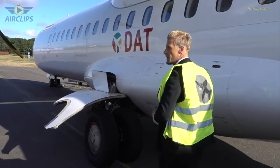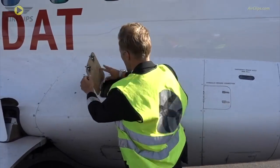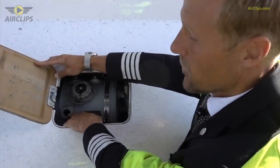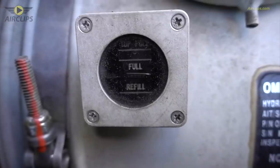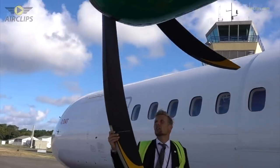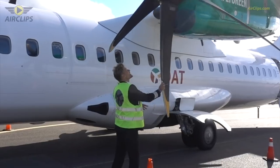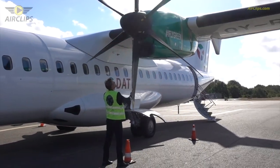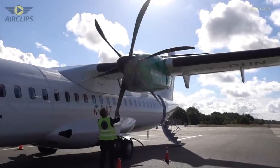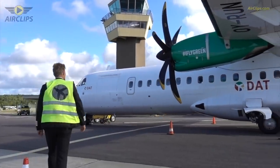So what I start off with looking at, I'll be looking at the hydraulics bay. Make sure that there's pressure in the tank. You can actually see the hydraulic fluid going up and down inside the window. It also shows you if it's full, if it needs to be refilled. Have a look at the propeller, spin it around, look at the blades, so there's nothing broken. The de-icing, everything looks good. Then we continue forward.